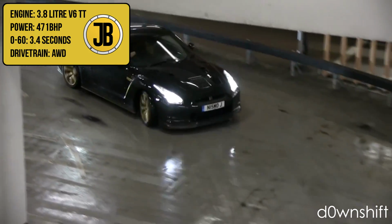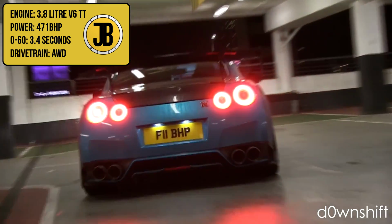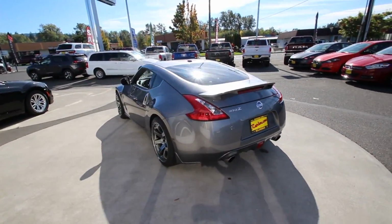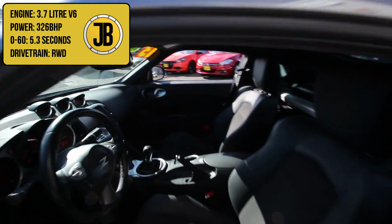At the entry level you're looking at 471 horsepower and 3.4 seconds 0 to 60 times from its 3.8 litre twin turbo V6 engine and all-wheel drive system. You can't expect the same level of brilliance for £15,000, but you can expect a similarly sized engine. A 3.7 litre V6 that makes 326 brake horsepower and does 0 to 60 in 5.3 seconds.